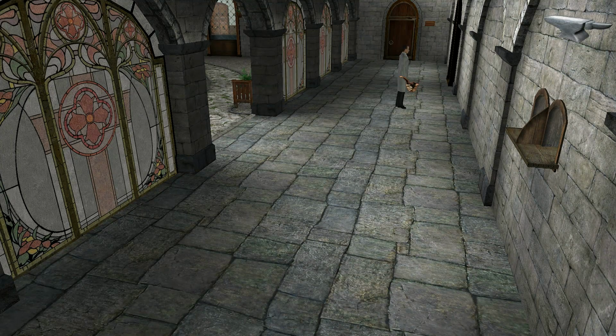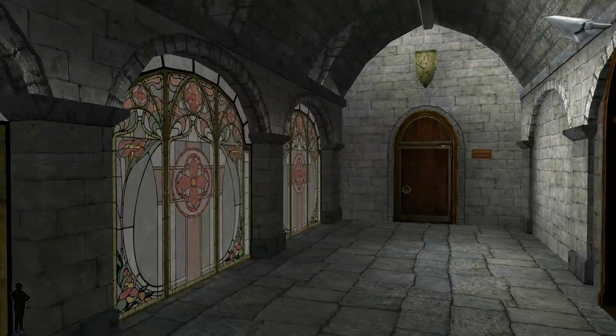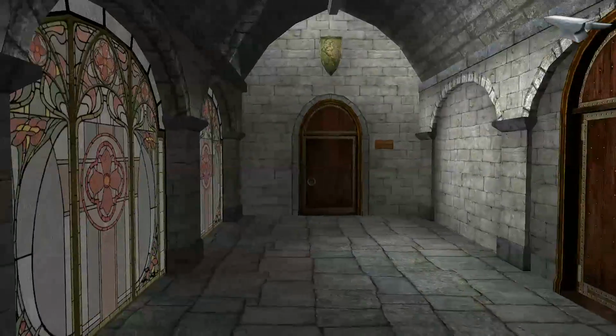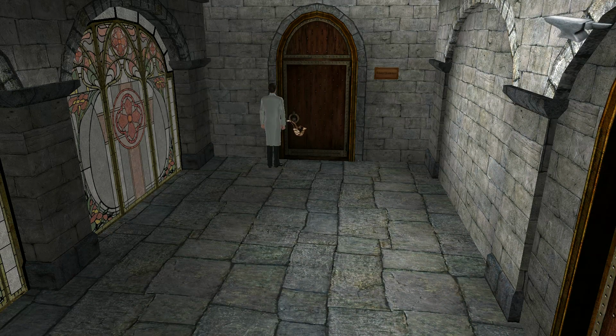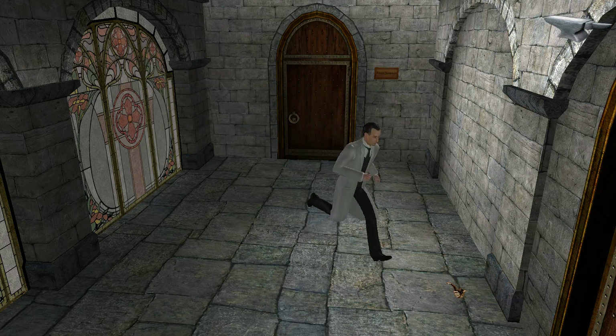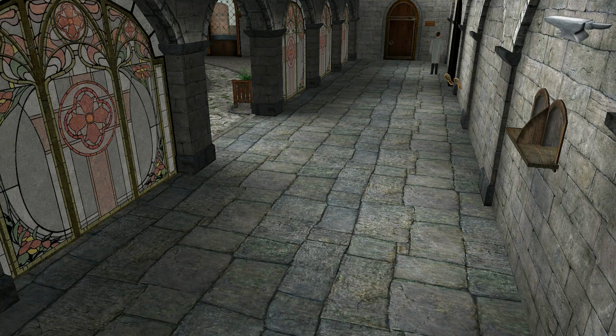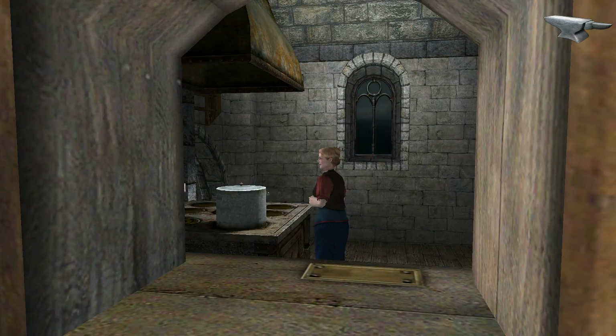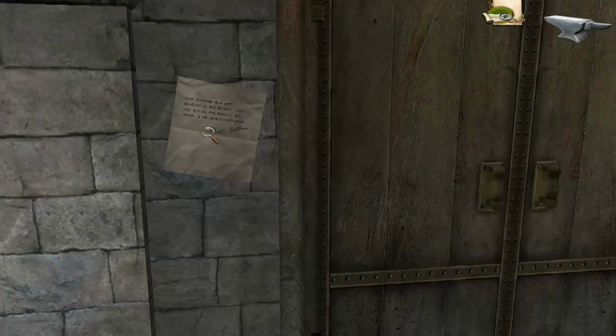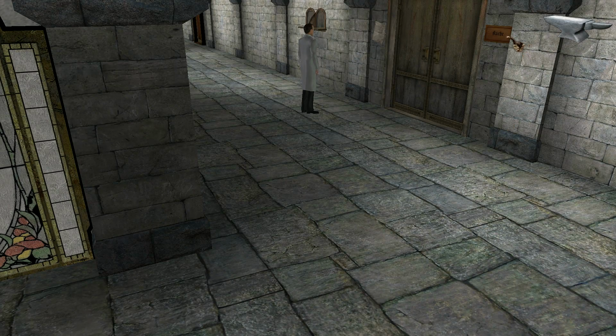Hang on, isn't that the way I came in? I can't bloody remember. No, it's not, is it? Okay. So, here. Oh, yeah. Can you look through there? Ah, the kitchen. That's what I was supposed to go to. And then apparently I need something. I need a potash. Yeah, that's what I needed. Because this is what I was reading on the web.